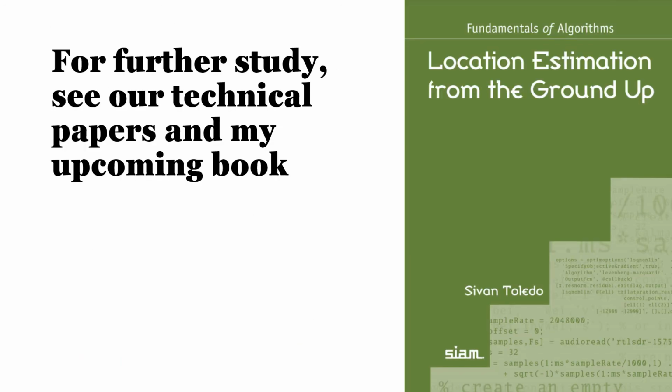Now, if you enjoyed this presentation and you're curious about some of the technical details of Atlas, you may want to check out the technical papers that we published. You may also want to check out my forthcoming book, Location Estimation from the Ground Up, which will be published in September by SIAM. It describes the theory behind Atlas and behind other location estimation systems like GPS, as well as the algorithms that these systems use.